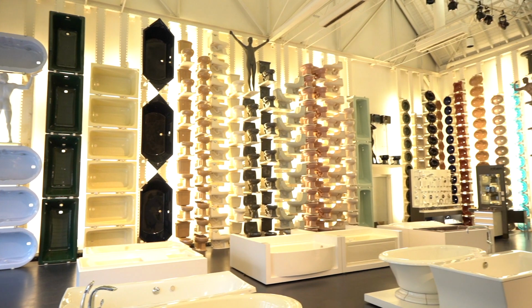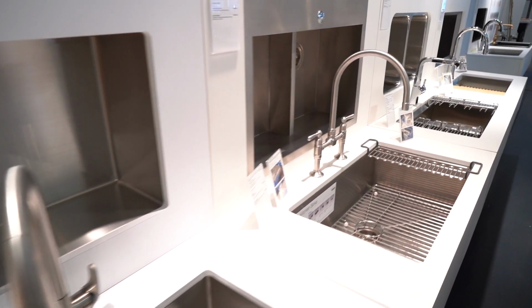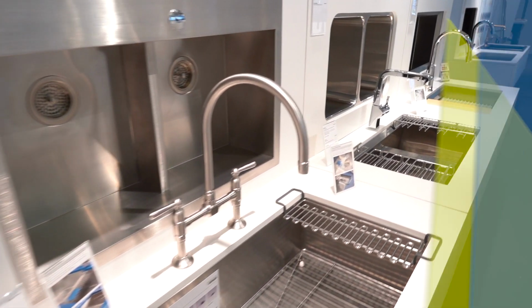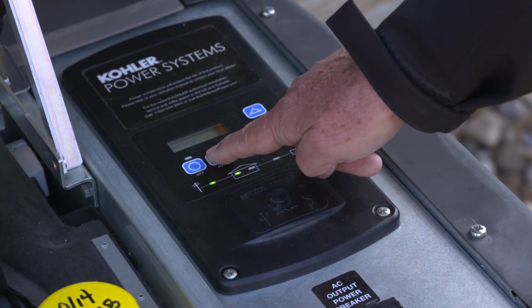Conserving water is just as easy as saving energy, especially if you have the right technology. Today on PowerHouse, we'll visit the Kohler Design Center to see how they build water conservation right into their toilets and faucets. We'll also check out how natural gas generators are changing the way homeowners deal with power outages.